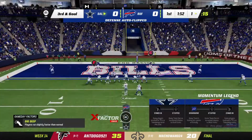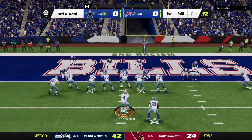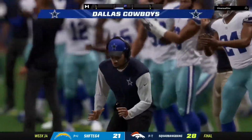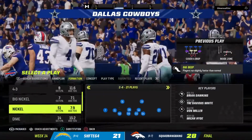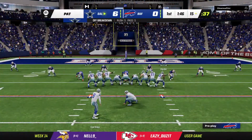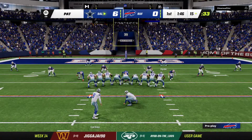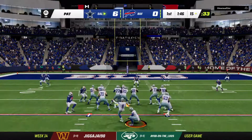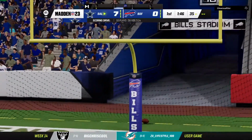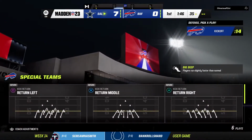Looking to cash in on this opening drive. Here's third and goal. They'll try to run it in with Elliott. And he will take it in for a Cowboy score. Ezekiel Elliott, his 8th rushing touchdown on the year. And the Cowboys have taken the early lead on the road here in Buffalo. Extra point up and good by Garibay. And that makes the score 7-0.